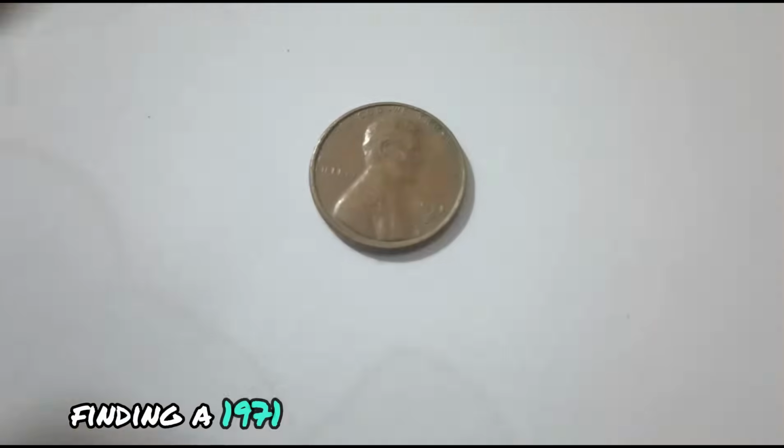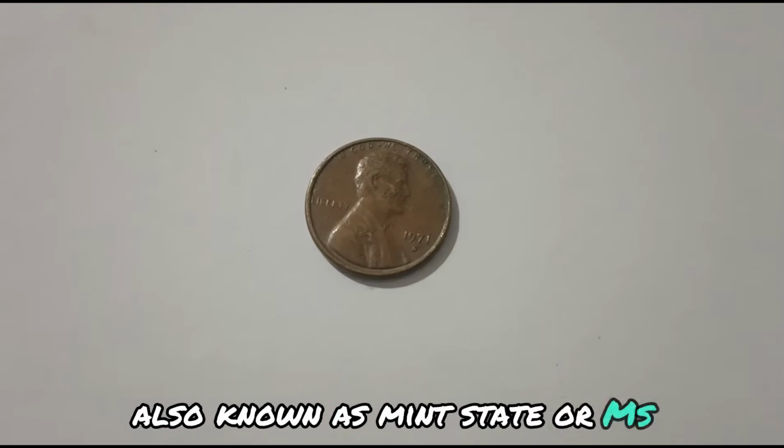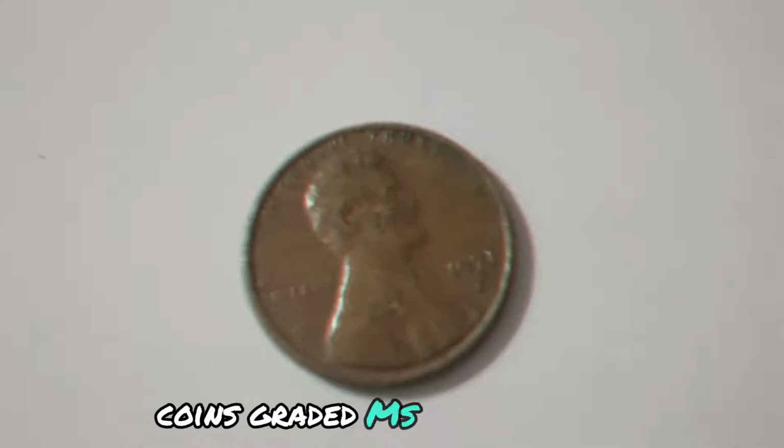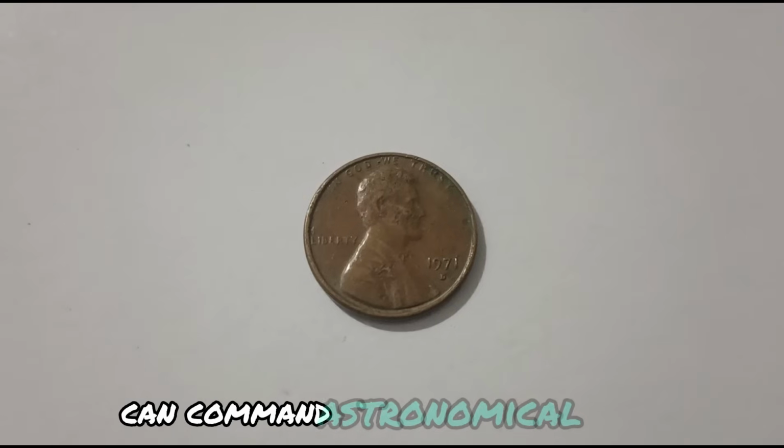Finding a 1971 D penny in pristine condition, also known as mint state or MS, is like finding a needle in a haystack. Coins graded MS-67 or higher by professional grading services can command astronomical prices because of their rarity.